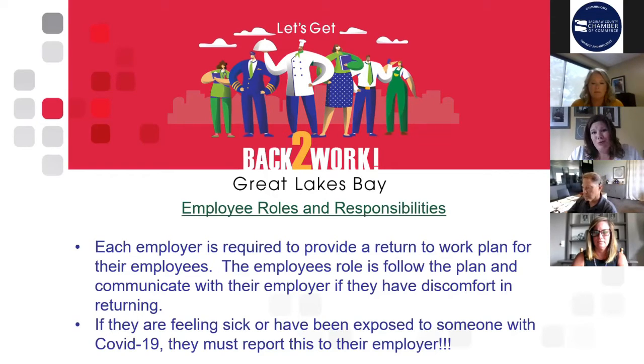So, what is the employee's role? Follow the plans that your employers put in place. They've done their homework. They're making sure that you're safe.